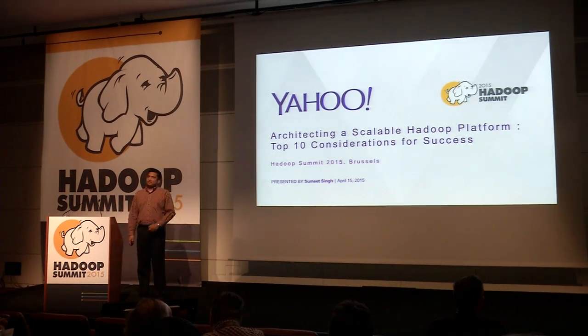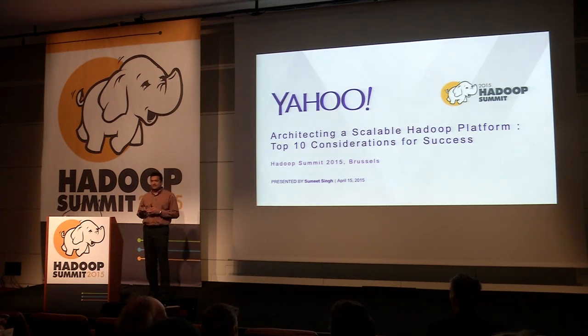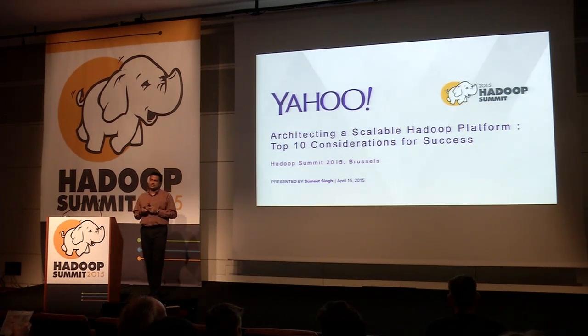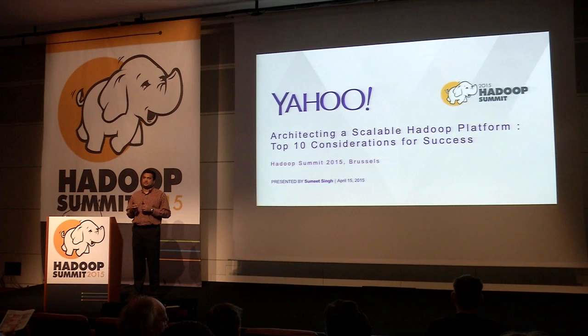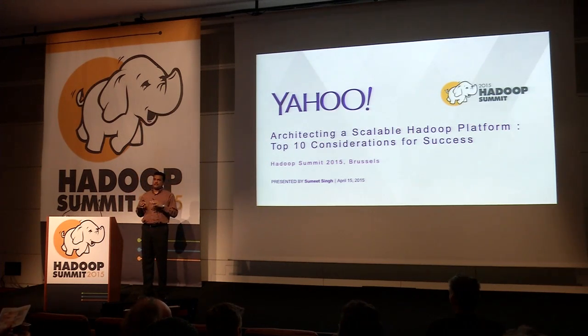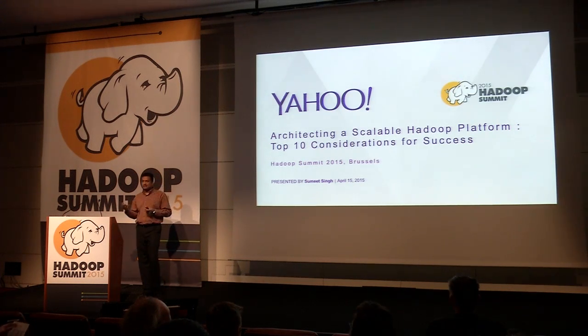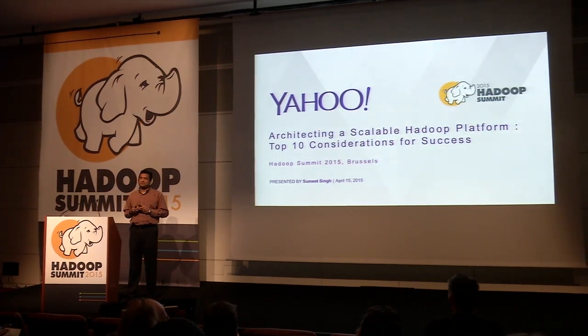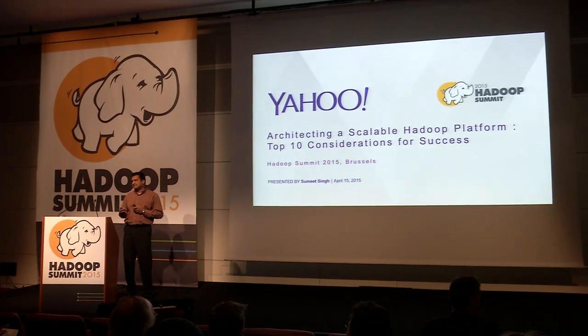So let me give you a premise behind this talk. I think we focus a lot on the technology stack itself, the Hadoop stack itself, the parts of the tech stack that Hadoop is, or the ecosystem. And there aren't nearly enough talks that go broad and look at all the other factors that go into making a big data platform successful in an organization. So this is an attempt to cover those considerations. Okay.